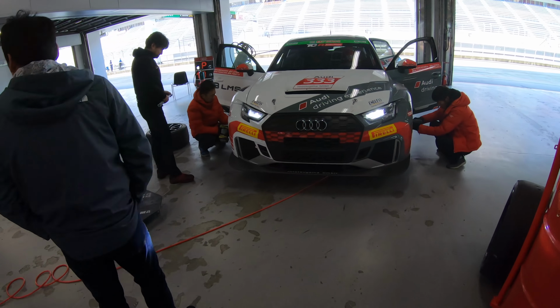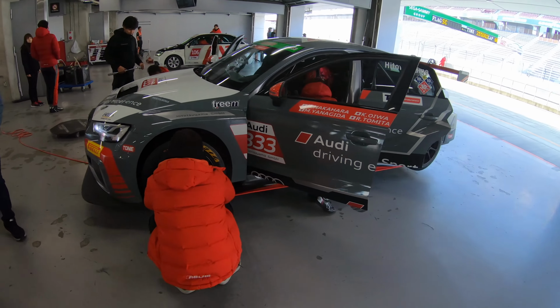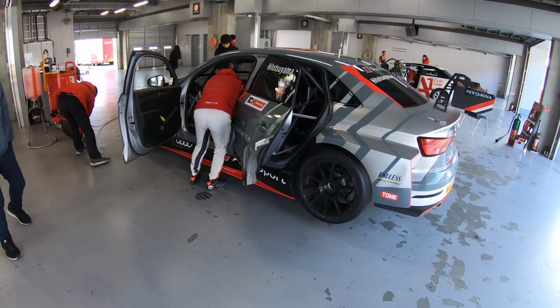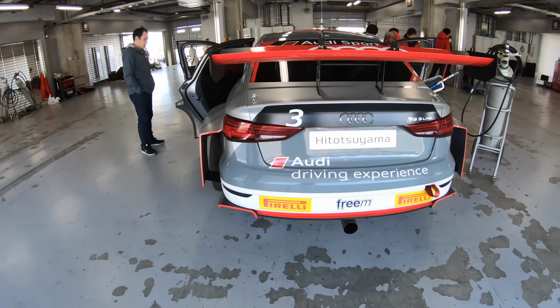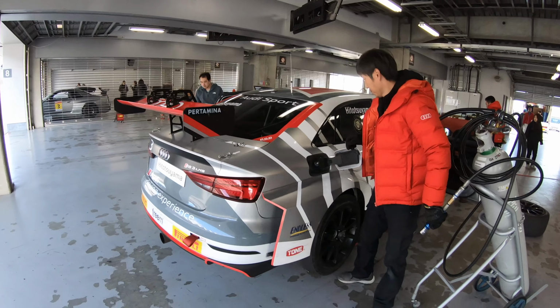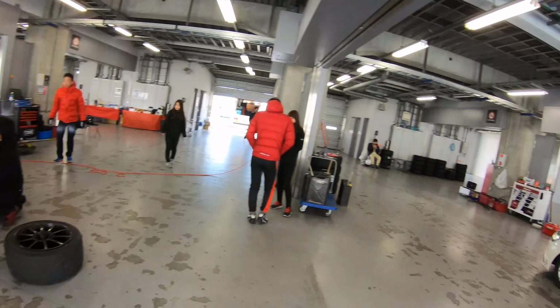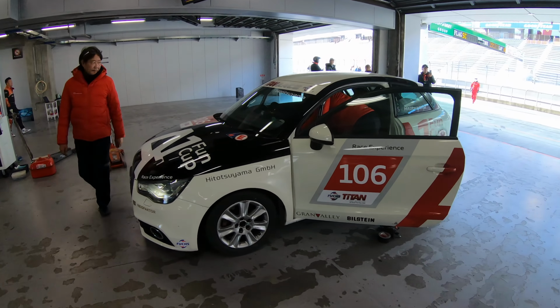That is Hitotsuyarna's RS3 LMS. They're just doing some testing on it today. I think we need to make a road going version of this. Look at those arches. The R8 is here. I'll try to capture it when it comes back into the pits. So just prepping the car for Bilal to go out in now.